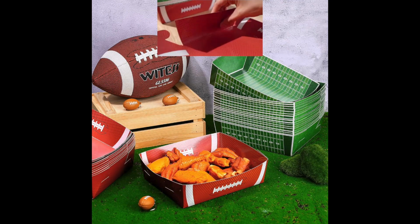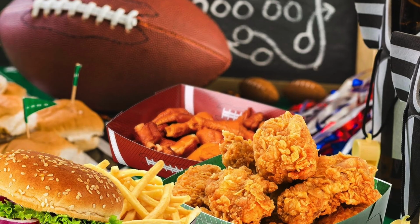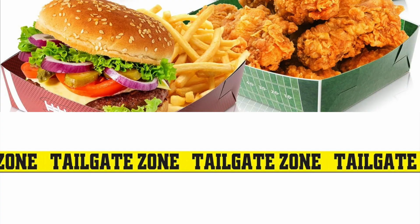For those tailgating blitzes, the 36-pack football paper trays are your go-to. These disposable boats handle everything from nachos to chicken tenders with ease. Casual and kid-friendly, they make cleanup a breeze. Pair them with this Tailgate Zone plastic streamer to mark your territory and set the mood.